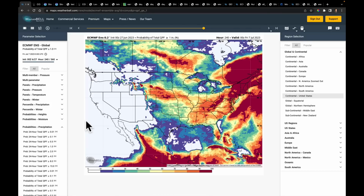Well, good morning, everybody. Here on Tuesday morning, I kind of want to start in a little different position than I normally do, and that's showing you the latest forecast over the next 10 days, looking at the probability of getting an inch of rainfall.